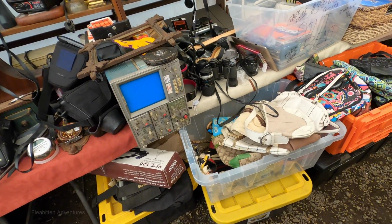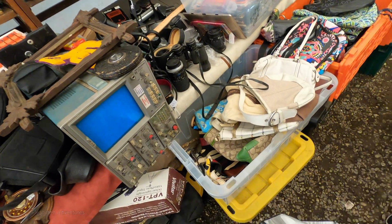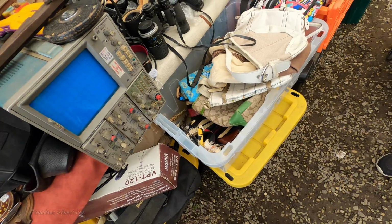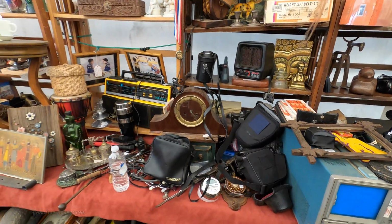I like old or vintage computers, so this kind of caught my eye. The thing with the screen here, I think it's an oscilloscope, probably from the 70s would be my guess. But it's a little bit outside my scope of knowledge.